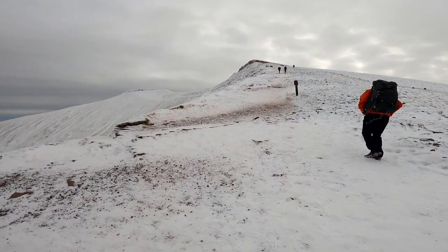Any minute now and we should be getting a good view, with a bit of luck, down to where I camped a few weeks ago. So yeah, let's just press on a little bit.